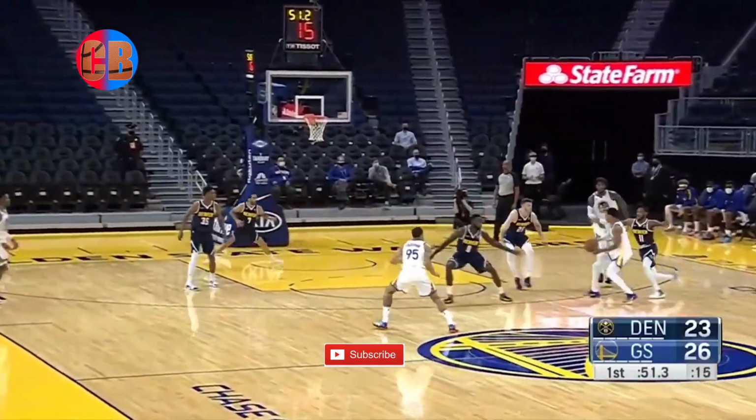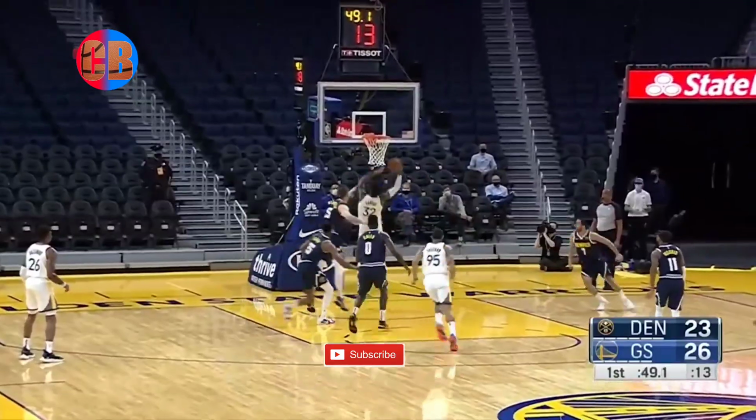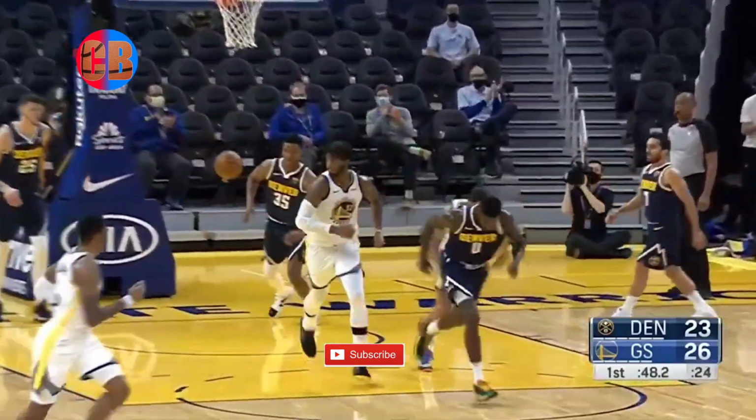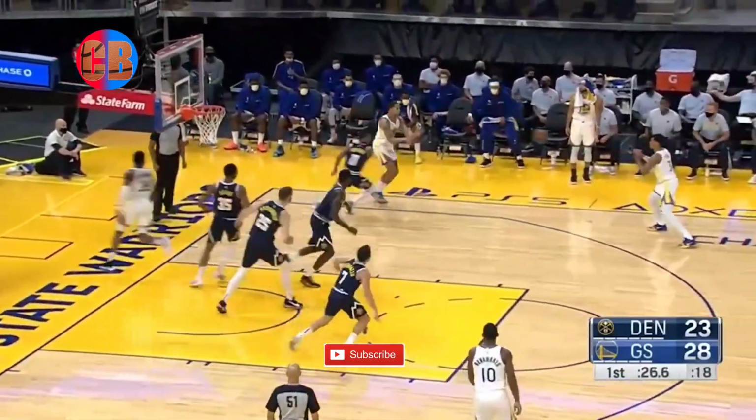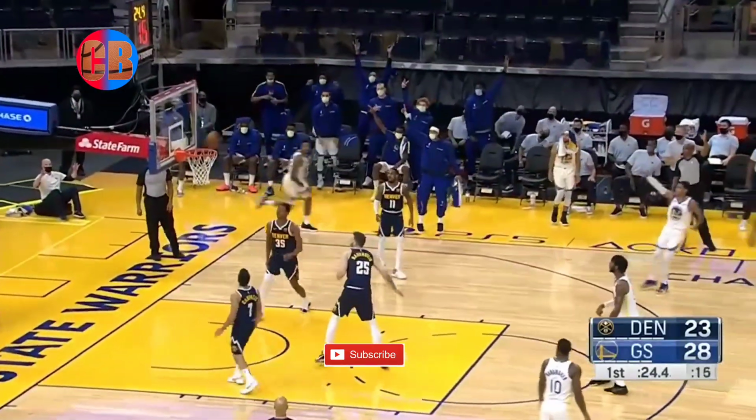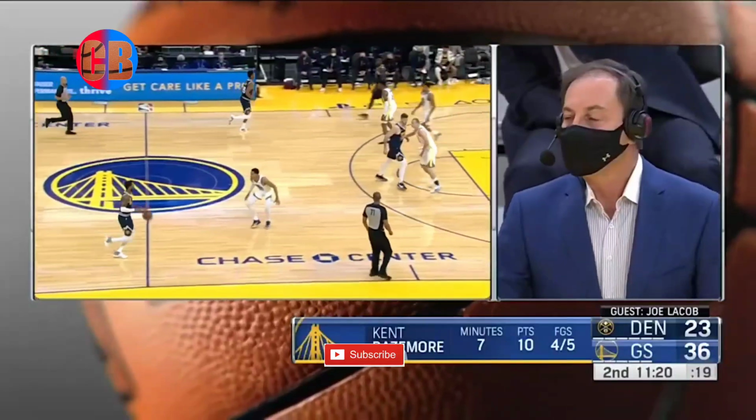So you just don't want to foul three-point shooters. It's one of the cardinal sins. Foul a jump shooter. How about Marquese? And then here are the Warriors in transition again. We're going to say that a lot this year. Jordan Poole catch and shoot 3. He drops it in. Fun to watch throughout the year.